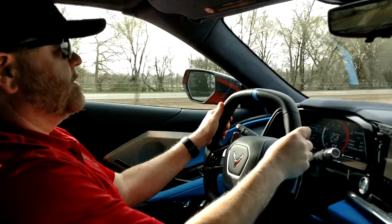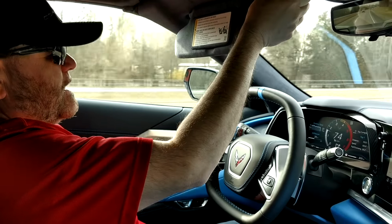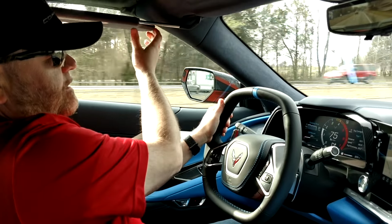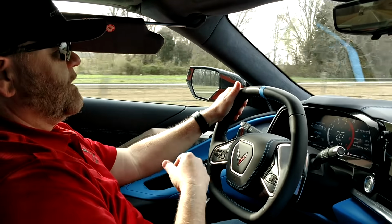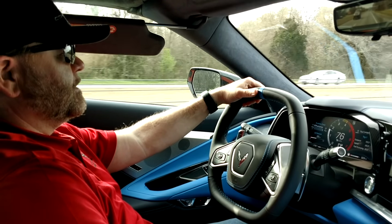I've got 352 miles on the car at this time, so we're still in the break-in period, and I'm taking it easy. The red line is at 4,500 RPMs. It's got a yellow indicator between 3,500 and 4,500.